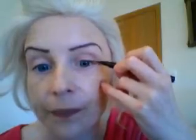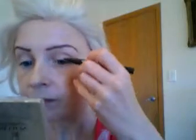I prefer a liquid liner, and this liner is particularly liquid, which is fantastic. Oh gosh, okay, so nothing particularly special here. Just make sure to get as close to the eyelashes as possible. I might have to do this with a mirror. Okay. Mirror. If I can open it, there we go.